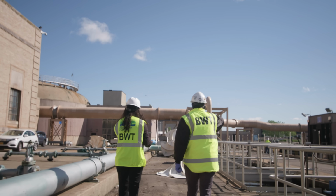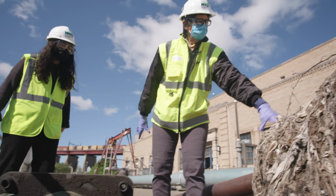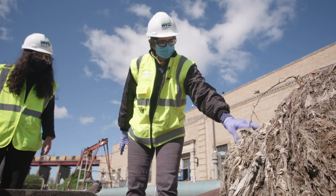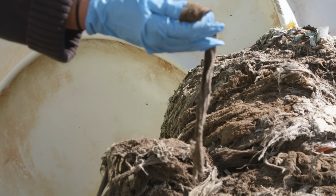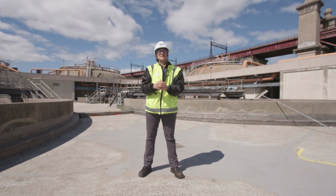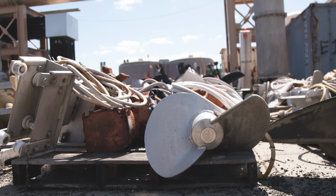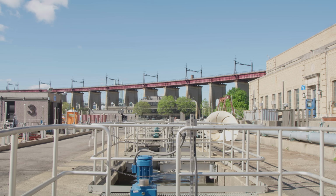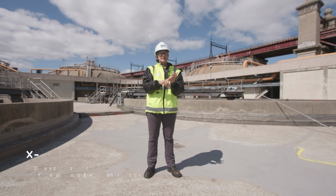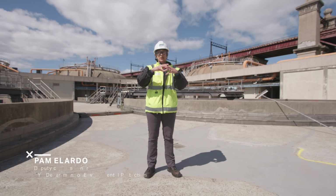But sewage plants say products that hit that bar will still get stuck, and they've got the waste to prove it. Yeah, this is all wipes. I would say it's 80% wipes. If I pick up a wipe here that's 60% degraded, it's still here. It's still not flushable. Pam Olardo is a deputy commissioner at New York City's Department of Environmental Protection. She runs all the facilities that manage the city's sewage, including this one on Randall's Island. There's actually a flushability test that we use as sewer utilities. It's a standard test across our industry.